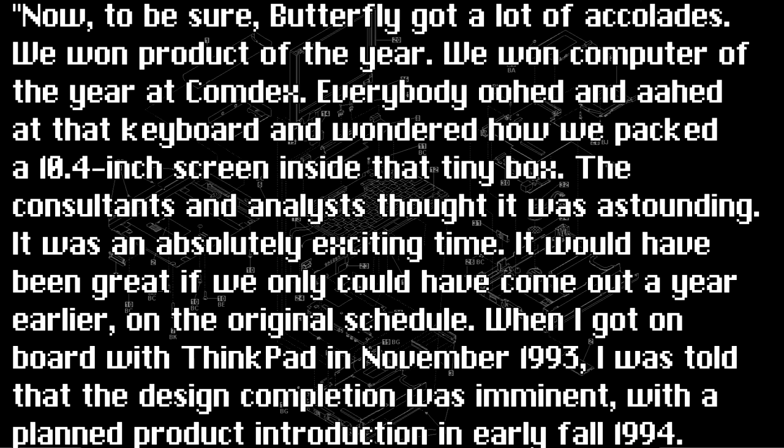The consultants and analysts thought it was astounding. It was an absolutely exciting time. It would have been great if we could have come out a year earlier on the original schedule. When I got on board with ThinkPad in November of 1993, I was told the design completion was imminent, with a planned product introduction in early fall of 1994.